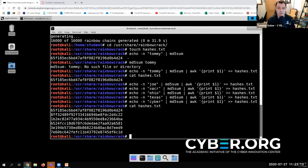We're going to try and crack these hashes to figure out what was the input that was used to generate these MD5 hashes. So first of all, we need to go through and make some order of all the rainbow tables that the RainbowCrack tool generated. So we're going to run rtsort, and we're going to tell it, I want to sort all the rainbow tables that are found in the current directory. Again, this is all laid out in the PowerPoint for you.